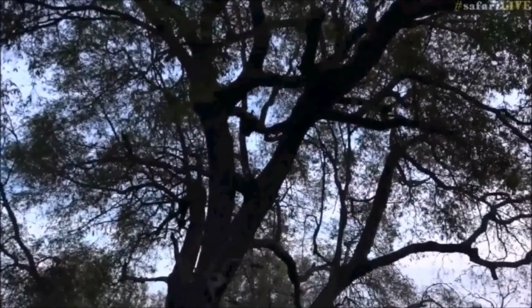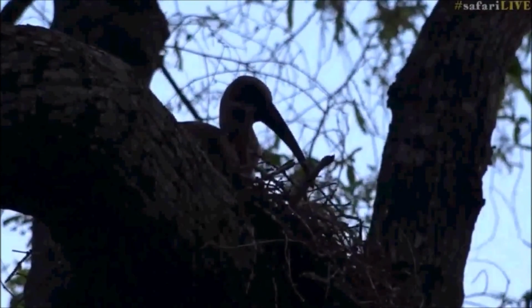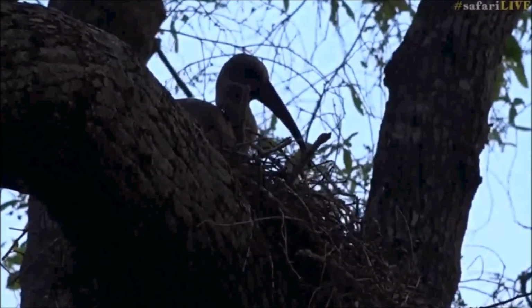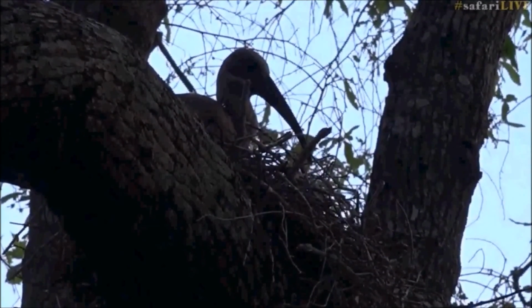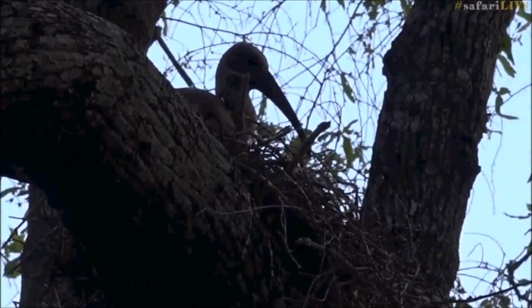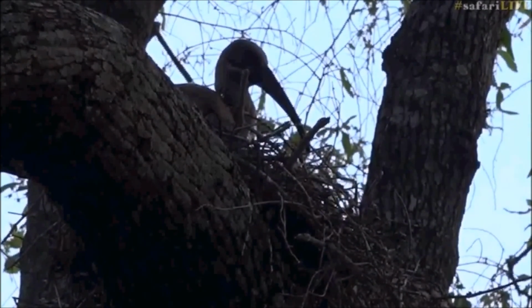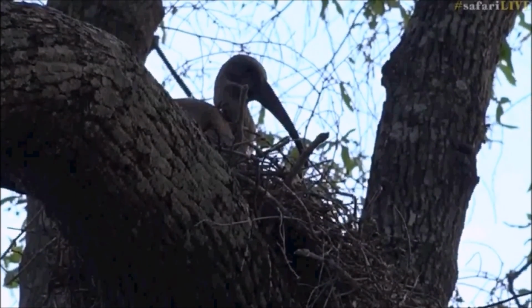Up on the top of her nest, and I'm hoping that we are going to get a glimpse of, well, I don't know if beautiful is the right word to describe the Hadeda chicks, but whatever you think they may be, maybe they're so ugly that they are cute, but I'd love to see their little heads pop up.